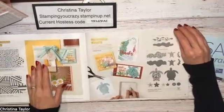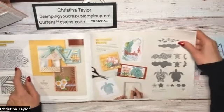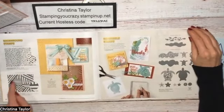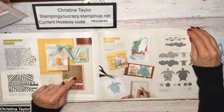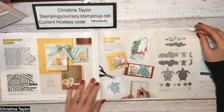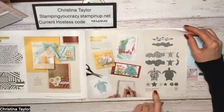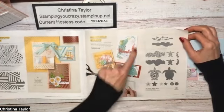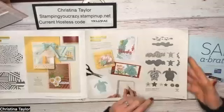Next, we've got a couple larger background stamps. We've got the hand-drawn dots over here. And then the layered stripes. This is a very geometrical kind of design. You can see those stamped a little better on these particular projects here. And then the sea turtle stamp set, which is a fun little turtle sea life stamp set that looks really fun with the diorama dies. So I think that would be a fun one to work with.